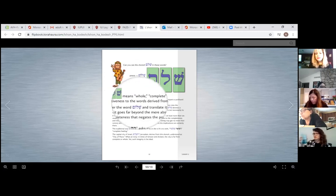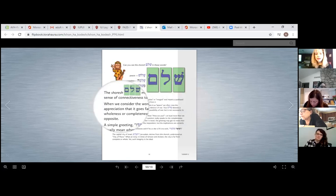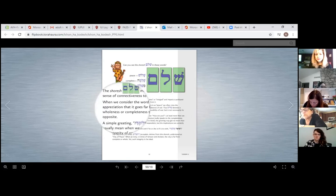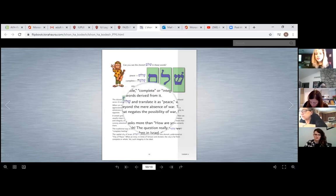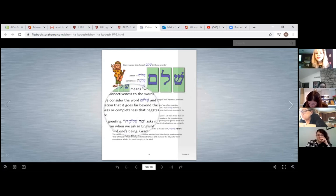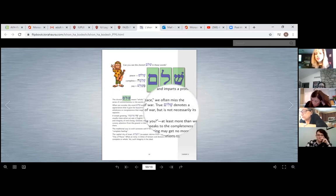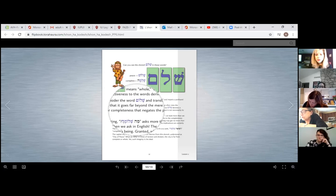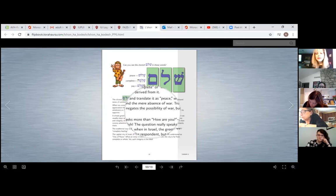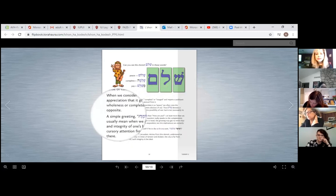The shoresh shin lamed mem means whole, complete, or integral, and imparts a profound sense of connectiveness to the words derived from it. When we consider the word shalom and translate it as peace, we often miss the appreciation that it goes far beyond the mere absence of war. True shalom denotes a wholeness or completeness that negates the possibility of war, but it is not necessarily its opposite.